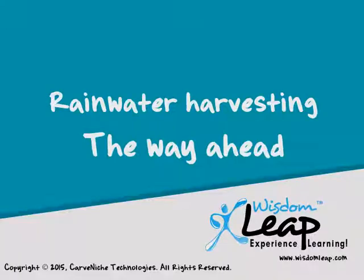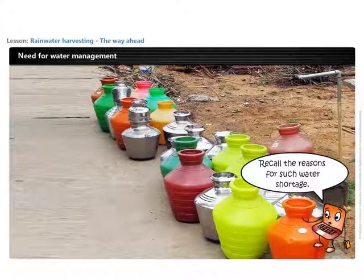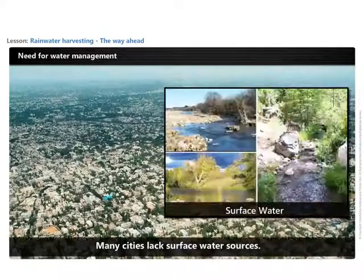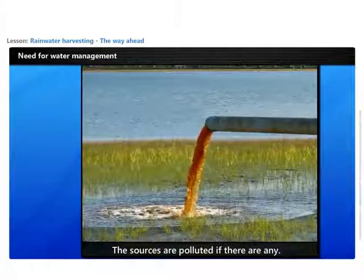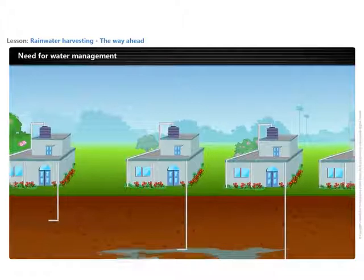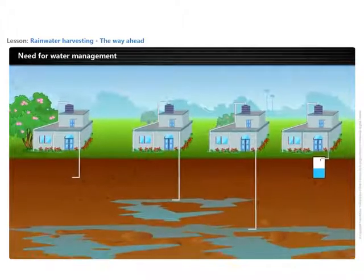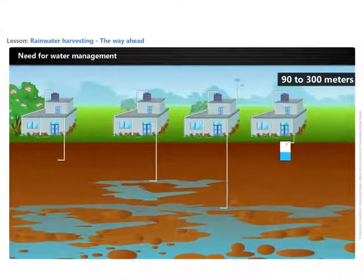Water shortage is a very common scenario in our cities. Recall the reasons for such water shortage. Many cities lack surface water sources. The sources are polluted if there are any. There is depletion of groundwater through overexploitation. Groundwater level has dropped to 90 to 300 meters, which varies in different areas.